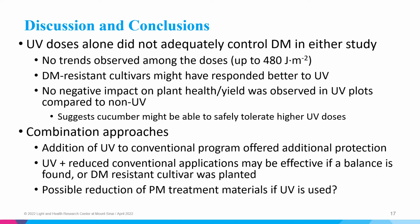Also, another possibility would be the reduction of the amount of powdery mildew targeting materials in your spray if UV is used. Now, this is not something we particularly investigated in this study, but we have seen evidence from the lab that UV is very good at controlling powdery mildew in cucumber. It's also very good in other crops in the fields. It's also worthy of note that in the trials, although we weren't specifically testing this, it was noted that there was very good control of powdery mildew even in the plots that didn't receive any fungicide. So it's likely you might be able to reduce the amount of powdery mildew materials used, possibly saving some money that way.